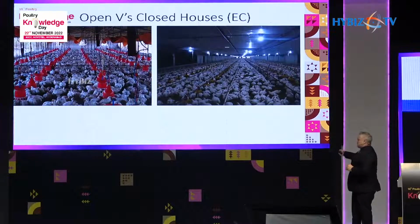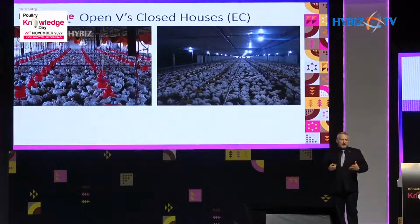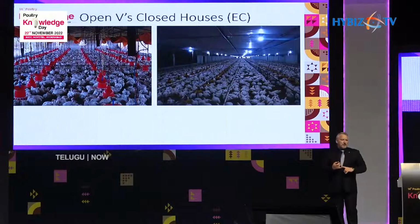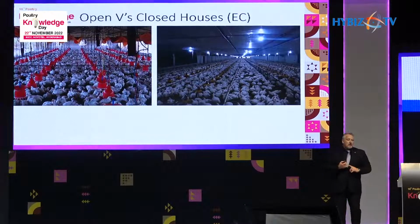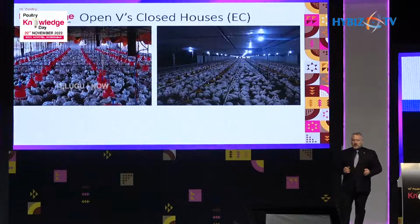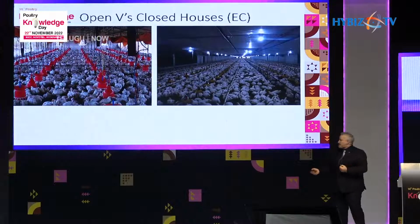We know that the structure is expensive. It costs money to build it, to run it, the energy that goes in. But if we are seriously in business in the poultry industry, we need to give the bird the environment that it needs to extract that genetic potential. And there is a return on your investment with this.